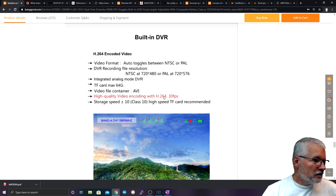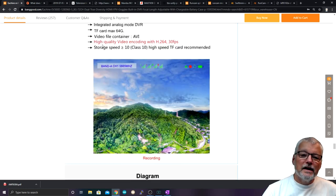I can even feed it some real video into the transmitter, and or we can feed a signal directly into the goggles and see what it does with it. As I said, it uses an H.264 encoding at 30 frames per second. Recommends a Class 10 storage card.